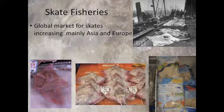So if we think a little bit of the skates and step back from Alaska, skates aren't a really big deal in the U.S., but they're a pretty big deal on the global market. On the east coast of the United States, they've been fishing them for over 150 years. And this picture here is from Massachusetts, I believe, in the early 1900s, where they already had a fishery for them, and most of these would be going to Europe, mostly France and Spain and a little bit in the UK.